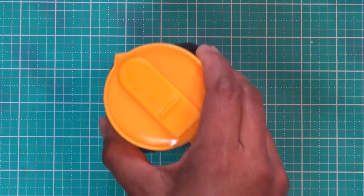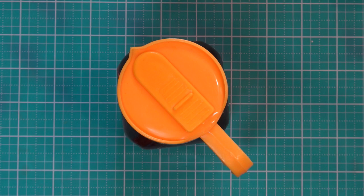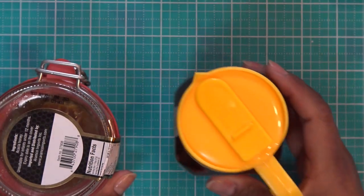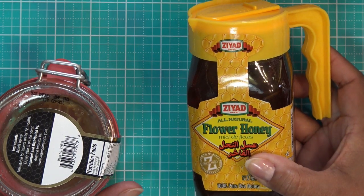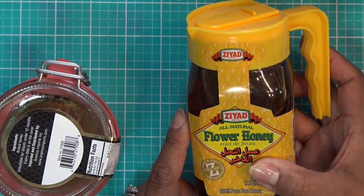Different honeys I like to get there. You guys, if you're talking about honey, go to a Mediterranean store. Oh my goodness, like half an aisle will just be honey, if not a whole aisle will be different honeys. So this is flower honey. This one was less expensive. I think this was $6.99.